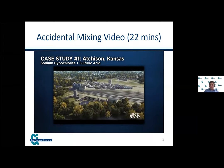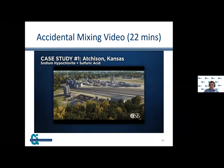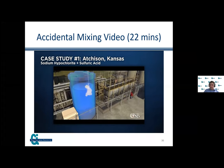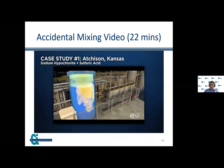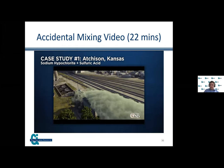October 21st, 2016. The MGPI processing facility in Atchison, Kansas. An unintended chemical reaction resulted in a dense cloud containing toxic chlorine gas and other chemicals that drifted into the community, leaving over 140 people with reported injuries.